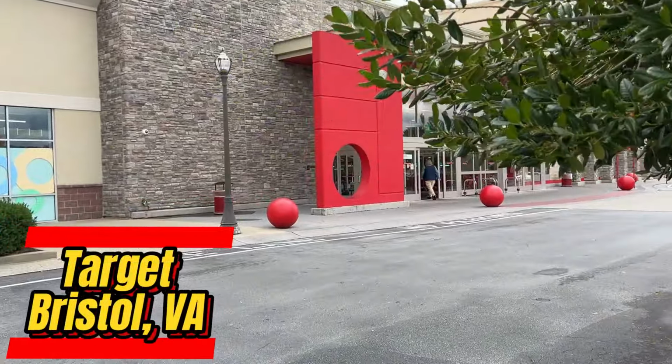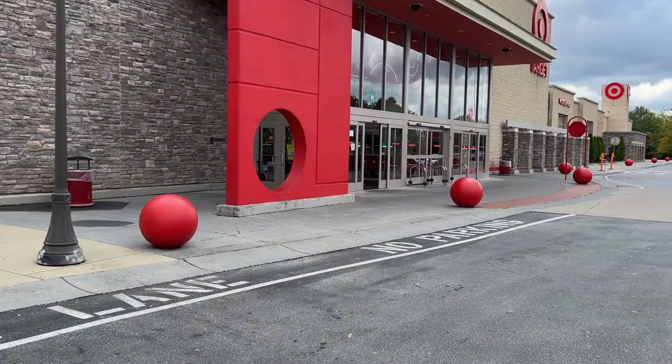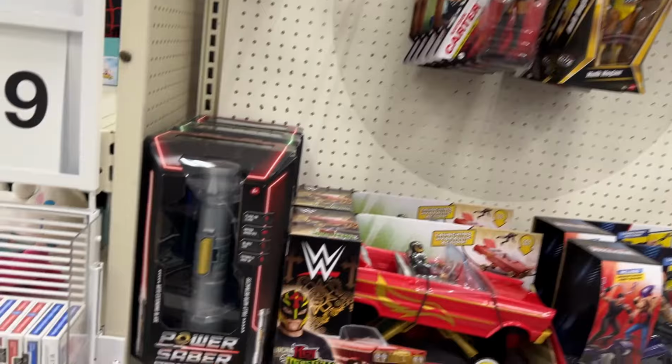And walking around the tree, and voila, there we are at Target in Bristol, Virginia. Going to go in here and see what kind of good stuff we can find in this place this week. Let's take a look in Bristol Target and see what we got.